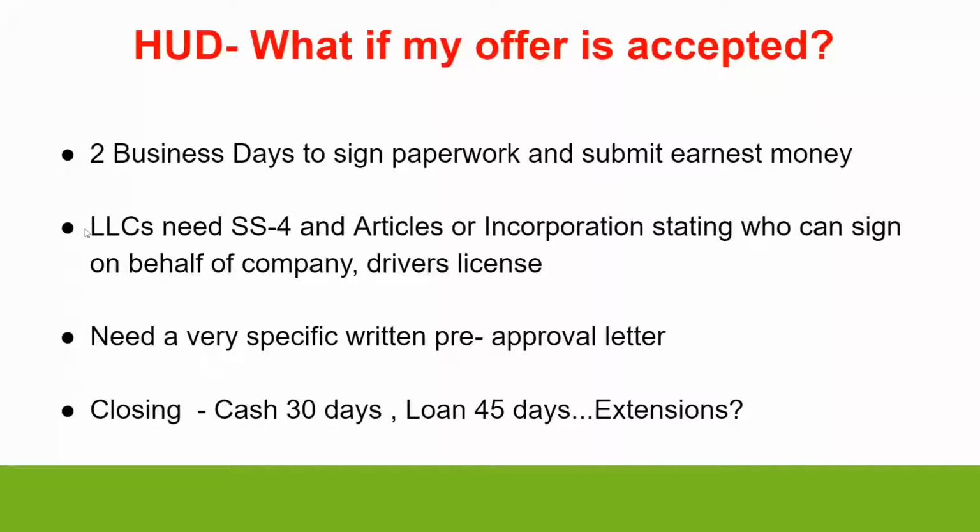If you're buying under the name of an LLC, they are going to ask for your SS-4, which is where you were assigned your federal employer identification number, and your articles of incorporation, which state who can sign on behalf of the company, and a copy of your driver's license. This goes with the paperwork. They will send you details on how they want the pre-approval or proof of funds letter written, but it is pretty specific.